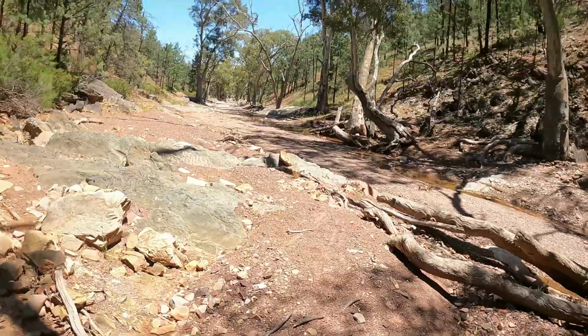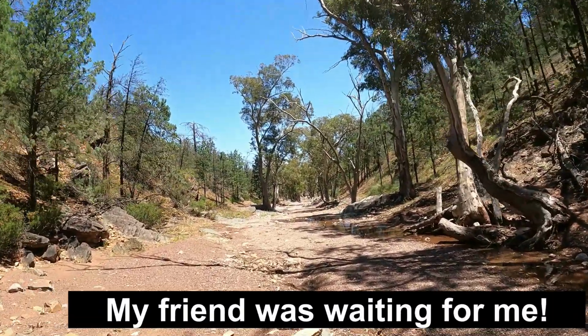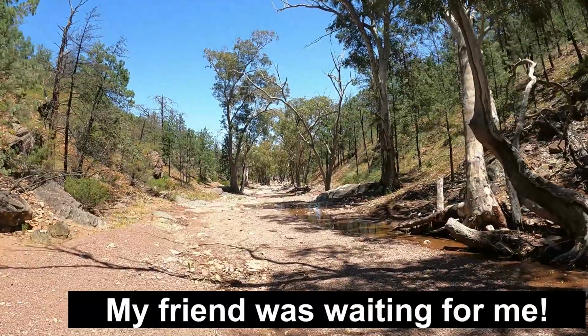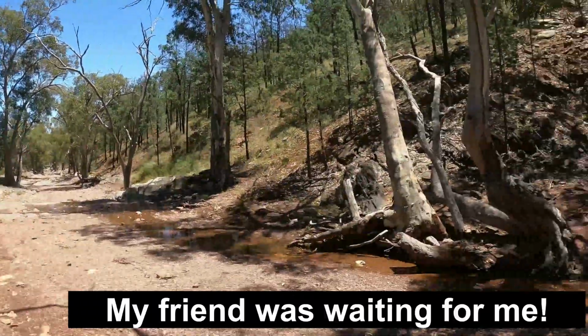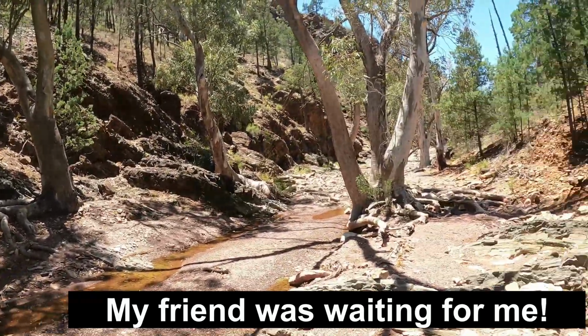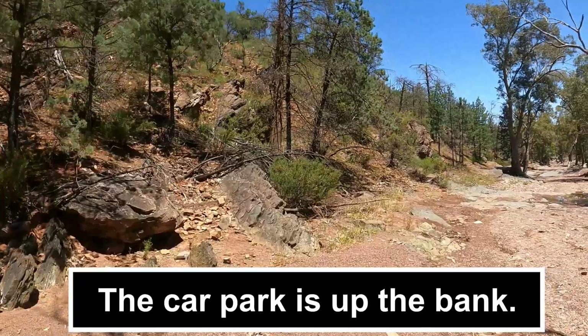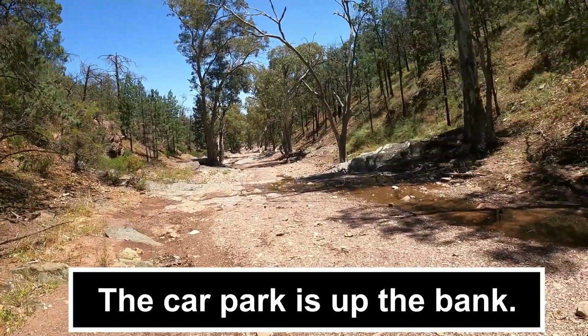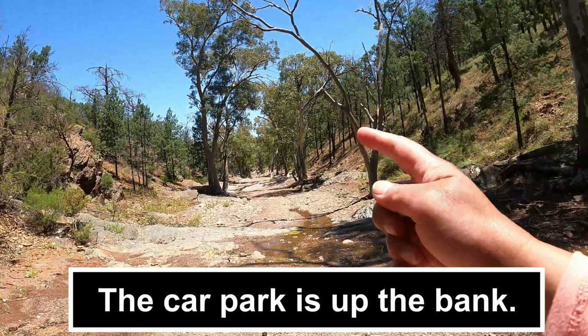It's mostly dry riverbeds, but still has some water flowing. Couldn't have asked for better. Okay. Could not have asked for better. A little bit more to go. Just round the bend around there should be the car park.